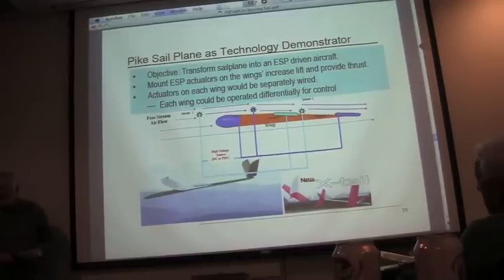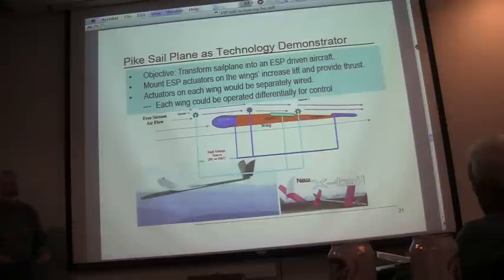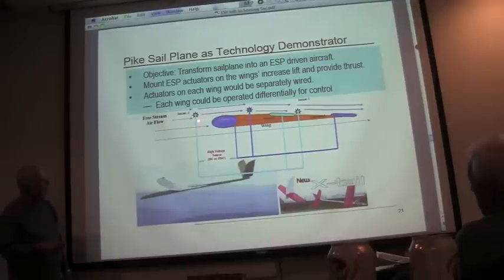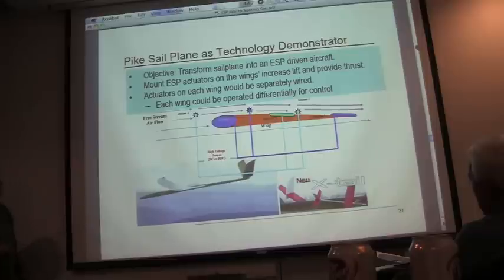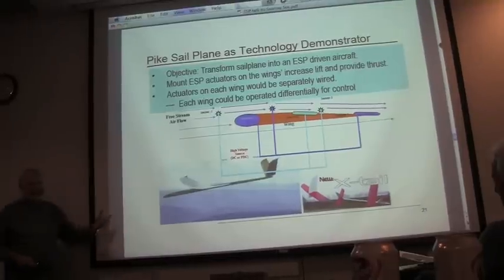I'm here kind of as an evangelist about something that some of you hobbyists might want to take up. One of the things in that proposal was to make analytical models of this phenomenon, do aerodynamic tests in wind tunnels, like slow speed wind tunnels, and we were going to do a demonstrator, and we had proposed to use a Pike sailplane, which would have actuators on board. Each wing would be separately wired so you could do differential control. And it was only one part of the activity, because there was a whole coordinated problem to build up something that would eventually be a 6-foot tall boundary layer.